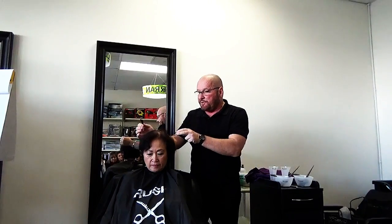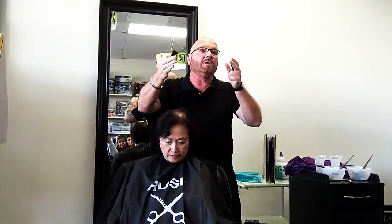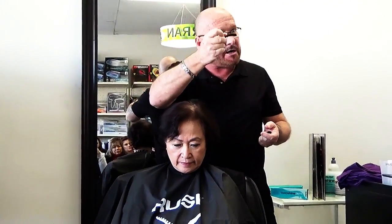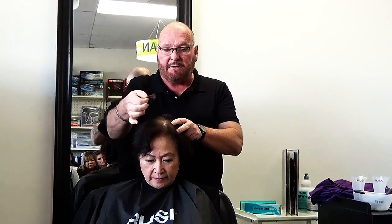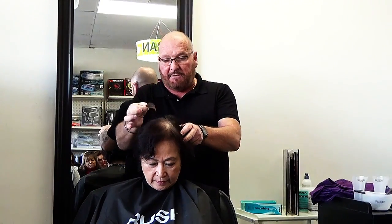But back to the swatches. A lot of times what I will do, if I'm working on a client for the first time, or maybe if you are switching a client over from Matrix to Rusk, or from another color to Rusk, then just pick these up for the heck of it, just to see what the Rusk 4 is. Because this might be darker than the 4 you're used to seeing, okay? So I will fan it out, and make sure that you always fan it out. I will do it in the front, I will do it on the crown, and I will do it on the back. So this is a 4.